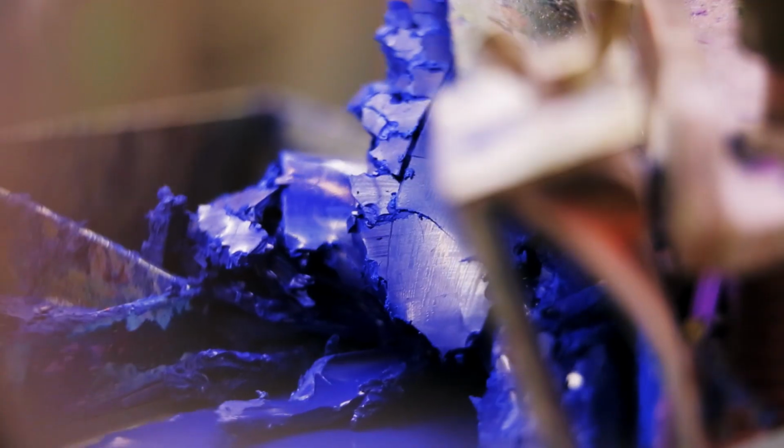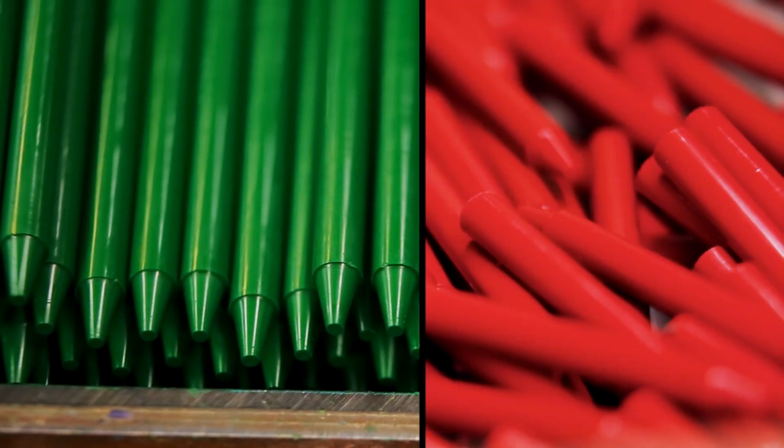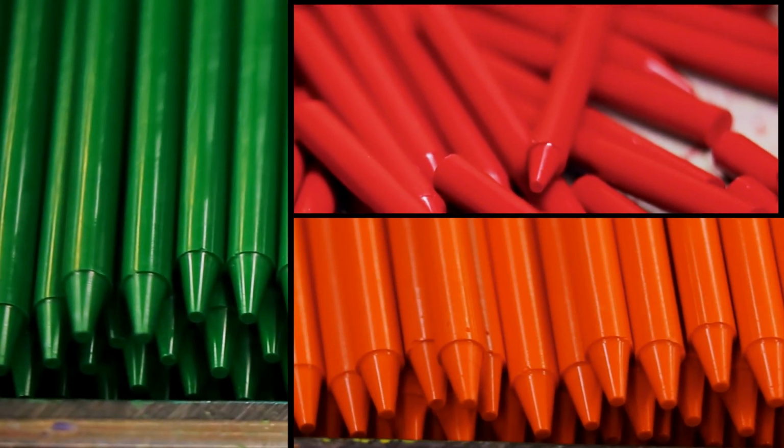The excess wax is scraped off the mold and sent back to the kettle, so nothing gets wasted. Whenever I visit the factory, I just love the look of melted wax, all this colorful, gooey liquid that spreads around the equipment, and just a few minutes later, you got a perfectly shaped Crayola crayon ready to be wrapped.